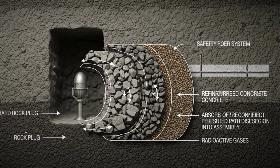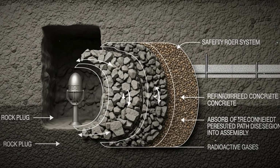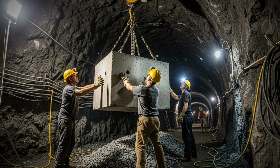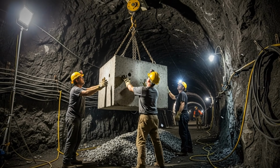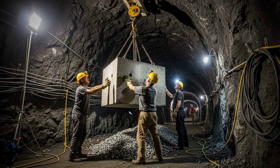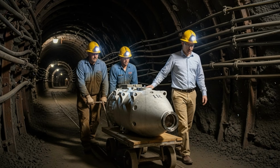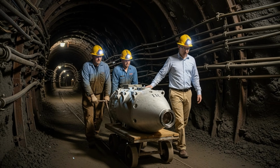Containment failure, even at small scales, risked releasing radioactive gases, so each barrier system was engineered with redundancy and strict tolerances. Hard rock plugs, gravel-packed seals, and concrete layers were positioned in calculated order, providing a controlled path for pressure dissipation within the tunnel. When preparations were complete, the device, often no larger than a suitcase, was transported through dim corridors lined with cables and anchored steel supports.